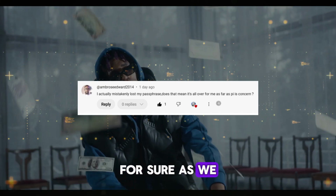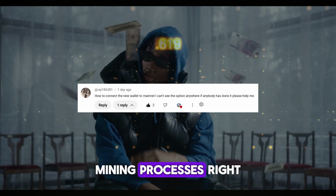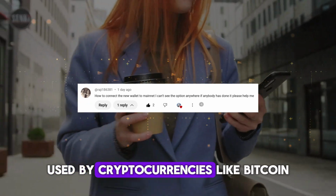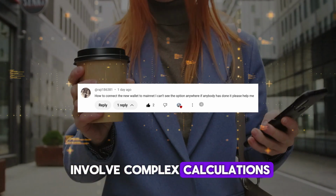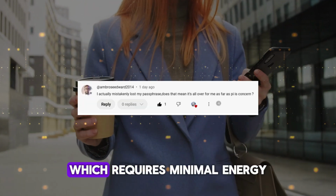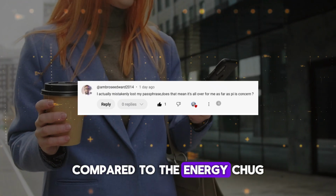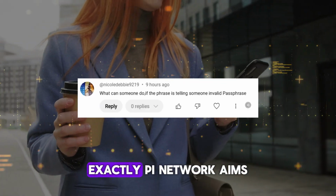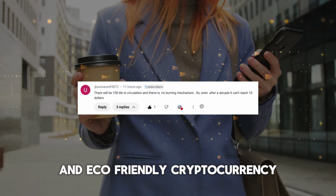For sure. As we mentioned earlier, Pi Network mining is very different from the energy-intensive mining processes used by cryptocurrencies like Bitcoin. Remember, Pi mining doesn't involve complex calculations. Right. It's simply a way of verifying your presence in the network, which requires minimal energy. So it's like a little energy sip compared to the energy chug of traditional crypto mining. Exactly. Pi Network aims to be a much more sustainable and eco-friendly cryptocurrency.